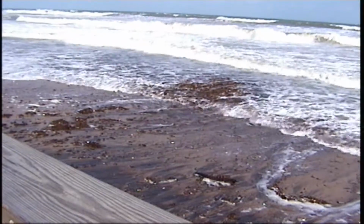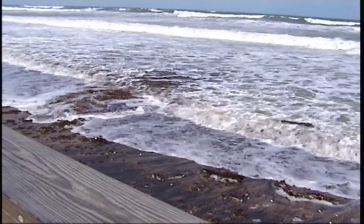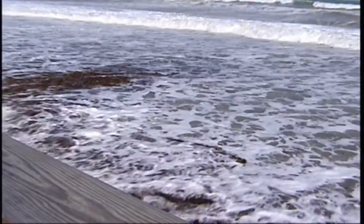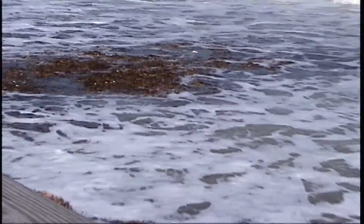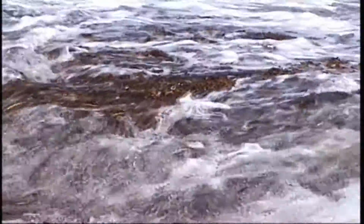Okay, we can see now the sargassum weed, which is right there at the surf zone. Let's see if we can come up a little closer to the sargassum. That's coming out from the central Atlantic, and it's washed up and brought to the shore here. Again, all the effects of this storm.